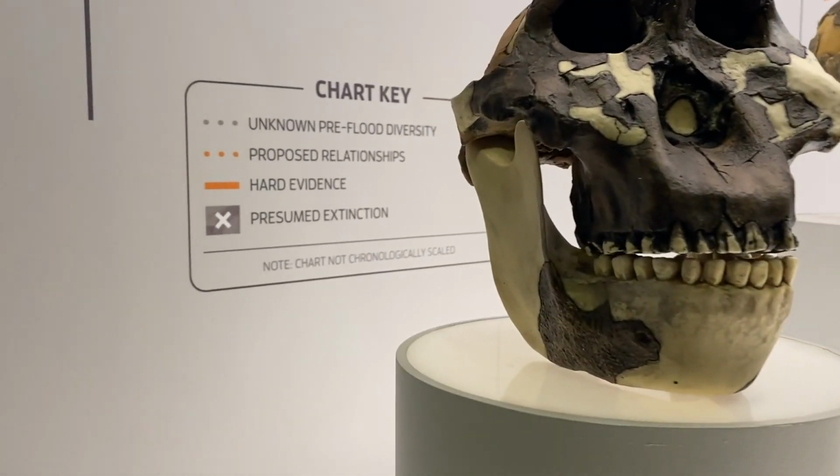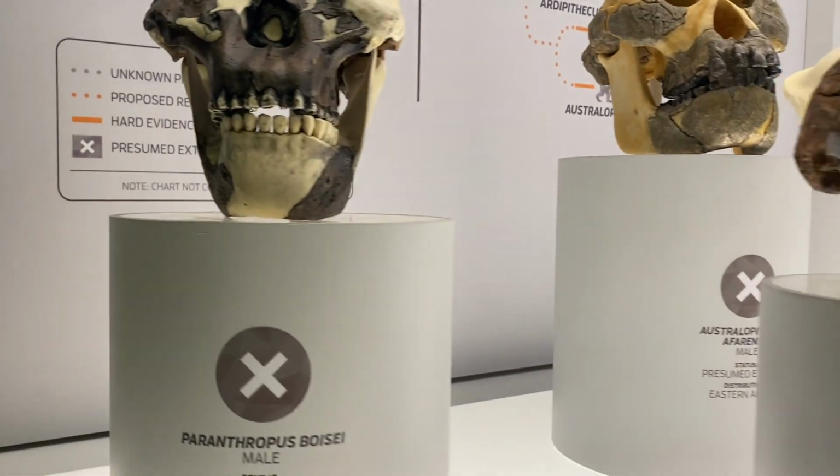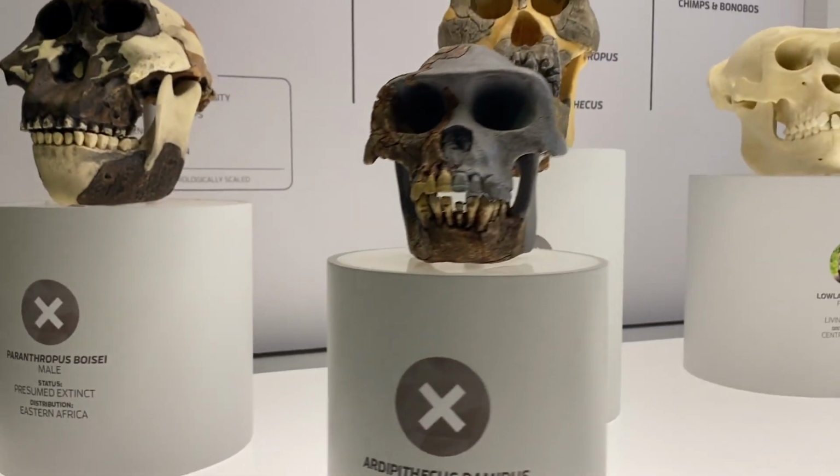Wow, she actually put a lot of work into this. Can you believe it? I actually thought through all this. Yes, everything is coordinated.